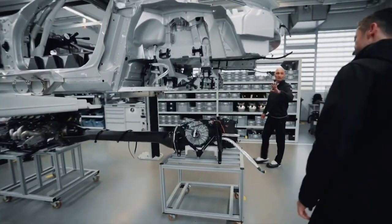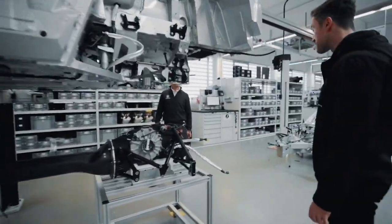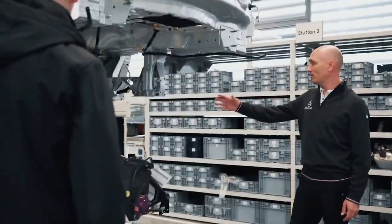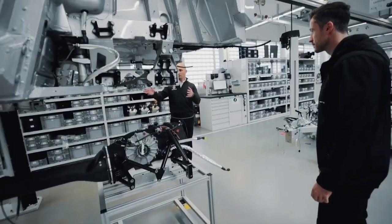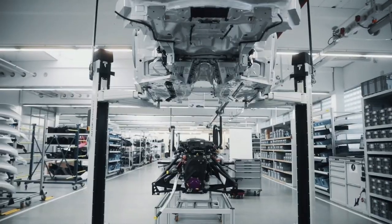So this is very interesting. Absolutely, this is the marriage. You saw our drivetrain pre-assembled. We talked about it before, and here it gets married to the car, so to the chassis.